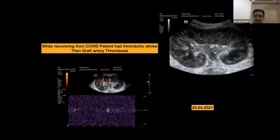So you see, next thing, we had terrific trouble. This patient had a graft artery thrombosis. One fine morning, overnight the staff nurse said there is no urine output. Next day morning I came, I did ultrasound, there is no flow. So graft artery thrombosis, post-COVID stroke, post-COVID graft artery thrombosis. Then the patient was not willing for any treatment, relatives took him home, he died later. So this was a scenario. So one graft, one life.